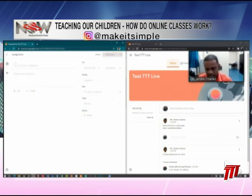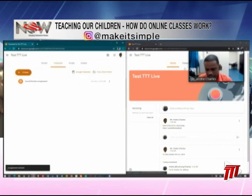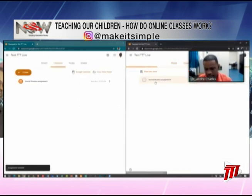What the student is going to see in their Classwork section, which is on the right-hand side here, is the social studies assignment coming up, due on September the 3rd at 10 a.m. For bigger students, they will be able to manage this on their own. But for younger students, the parents are going to have to go in and check what assignments are due and what the due dates are. The one with the closest due date will end up on top, or it will be ordered chronologically.